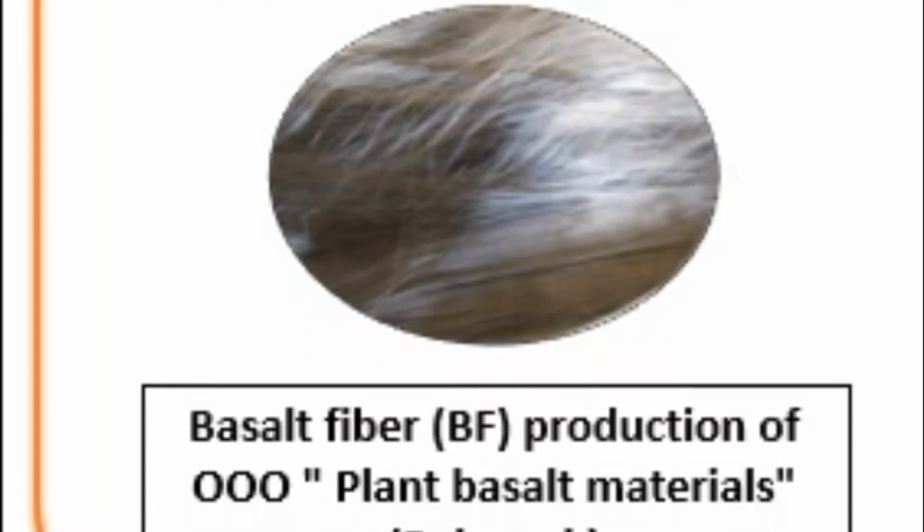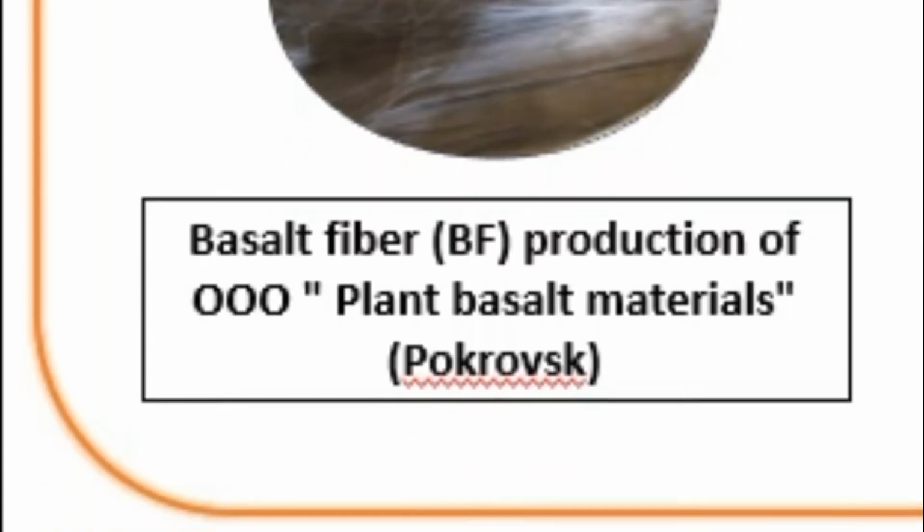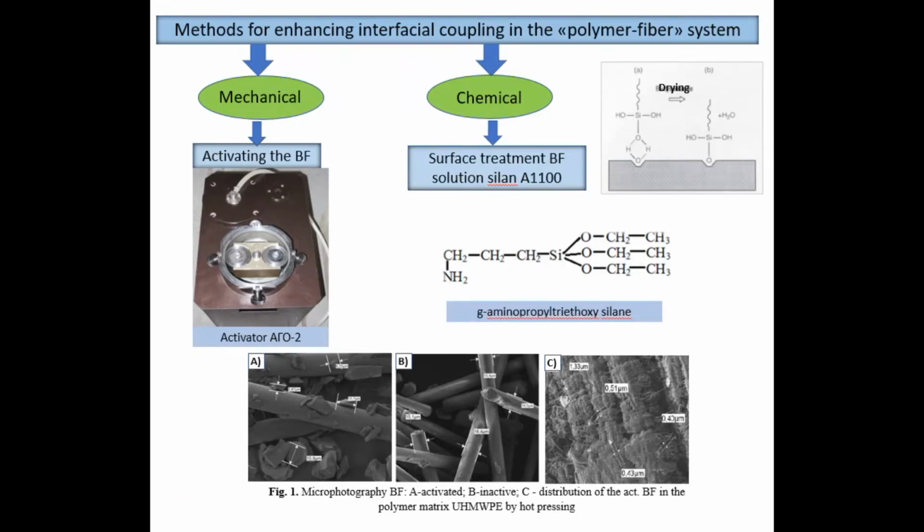To reinforce the polymer matrix, I have used as a filler locally produced natural basalt fiber. To increase the combined strengths of the polymer matrix and fibers, mechanically and chemically modified basalt fibers were used.